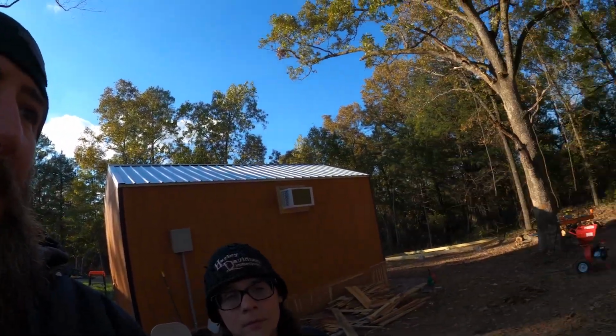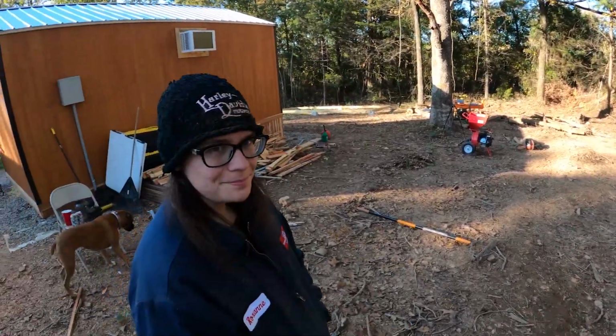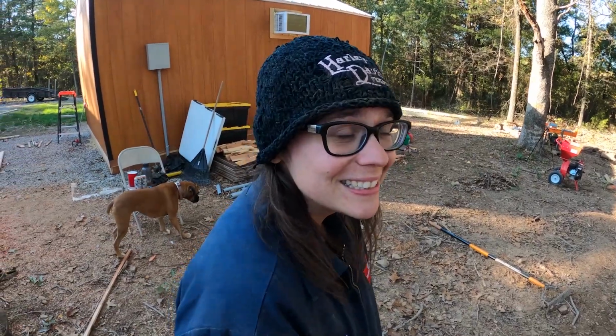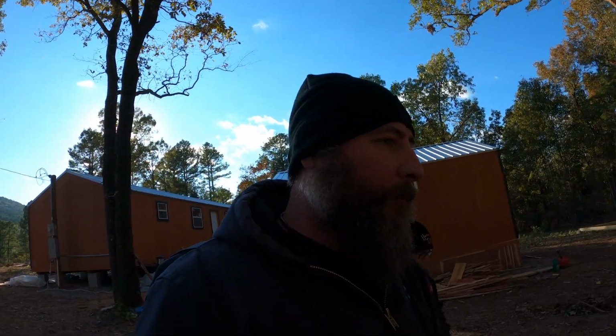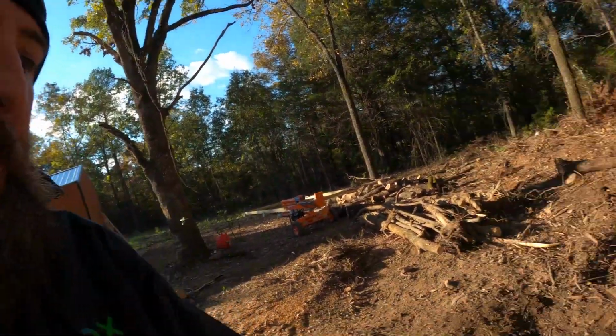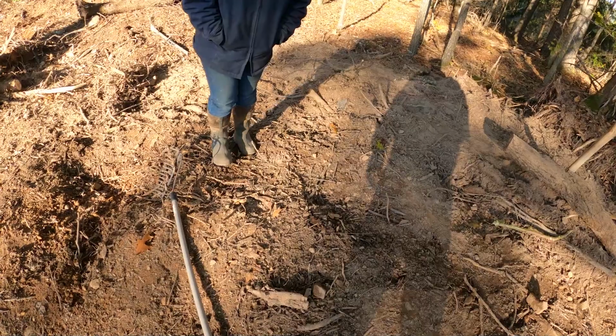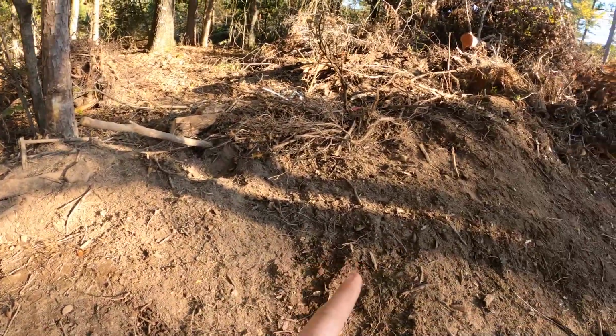And while we were raking and stuff over here, what'd we find? More trees. So underneath this dirt, guys, over here, I mean, Rooster buried a bunch of stuff. Which is good. It's gonna make some really good dirt once it composts and decomposes. Like right here, there's trees all buried underneath here.